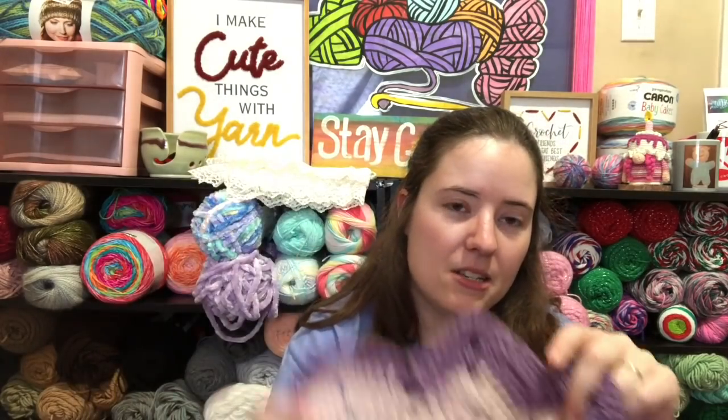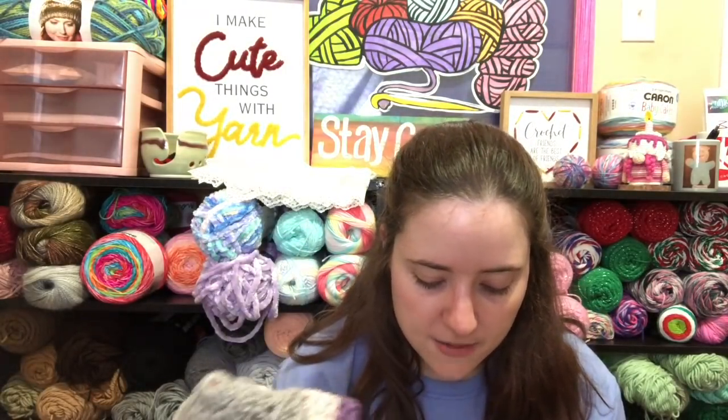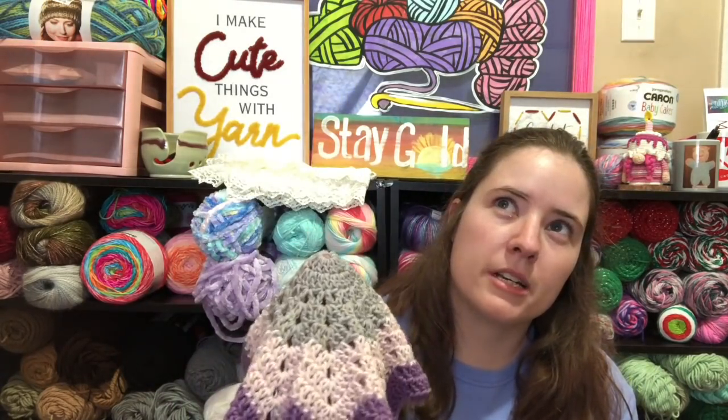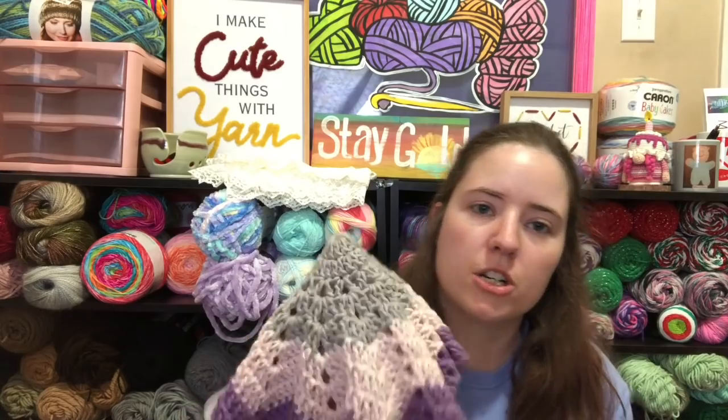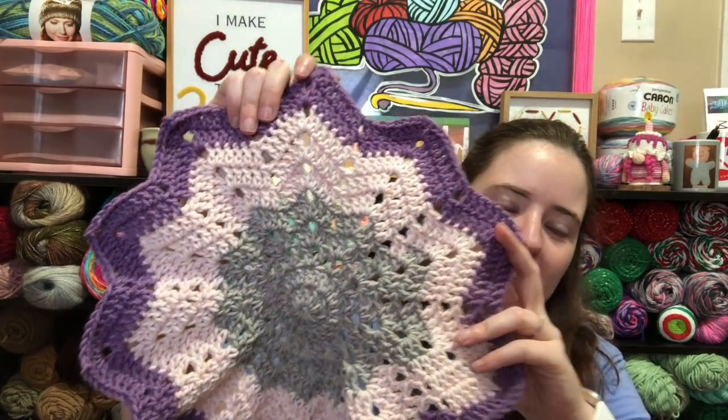Yeah, so that's it. This is called the Rainbow Ripple Baby Blanket, but again, you can make it lovey size or ginormous. It's just the same pattern over and over again. And it is free, and it is by Celeste Young. I'll link that below. I believe it's a Ravelry download, but I'm not sure. I've had it forever, and I have a printed out version of it because it's a good go-to pattern. And I pretty much have it memorized. I don't really need the pattern anymore because I've made so many of them.